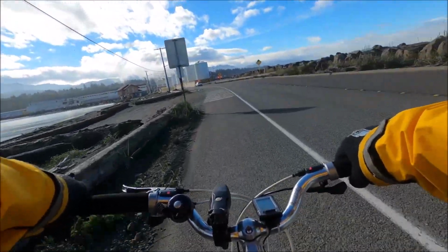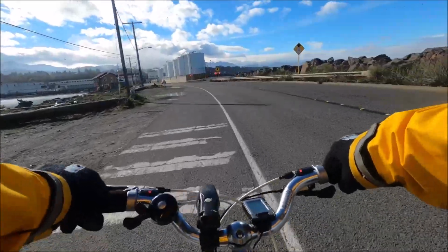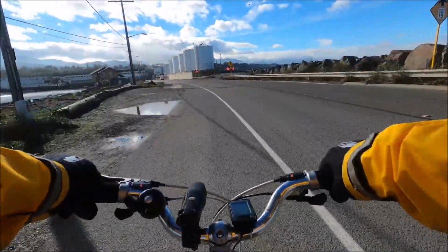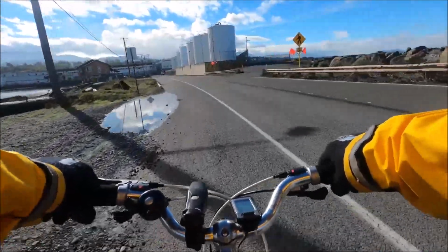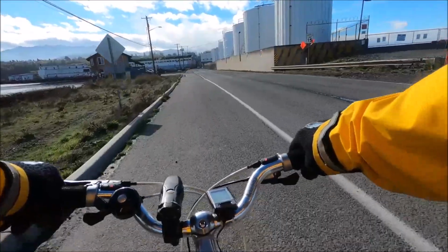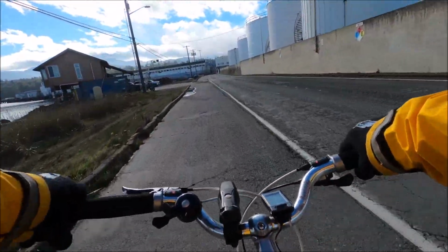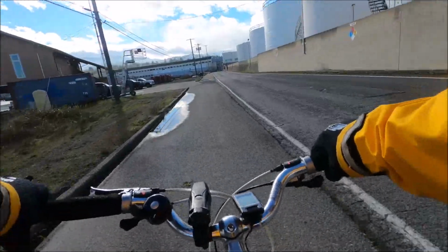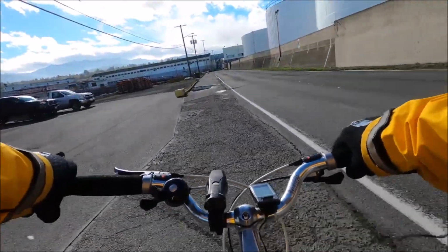So in order to get out of Ediz Hook, you have to go through this paper mill here. That will give you a little bit more of a view through here, show you where the waterfront trail goes. But the sights are basically unremarkable through most of this trail down here on the waterfront because it's leading through an industrial area and does not go near the water.